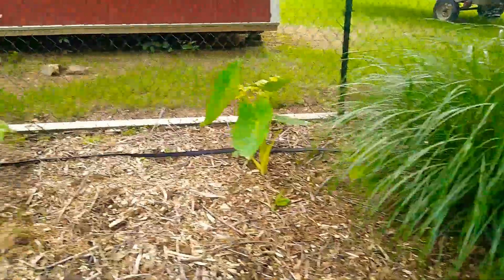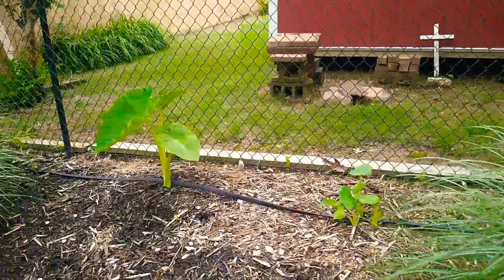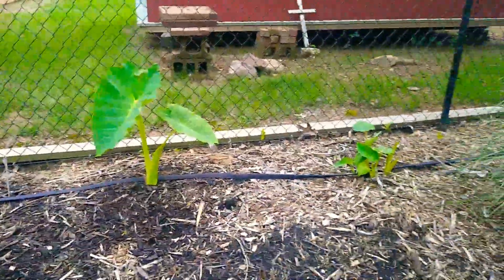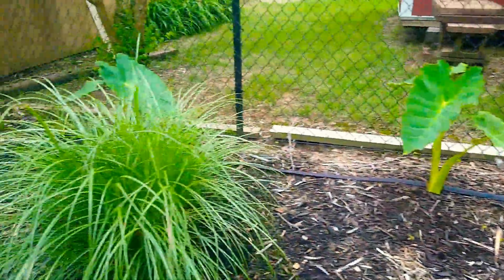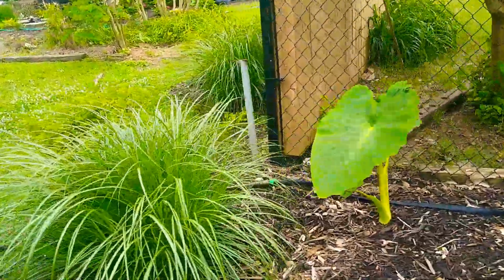We transplanted these back in the winter. Elephant ears love water, so you'll see that I have a soaker hose on them. We don't use the soaker hose on much of our plants at all, but elephant ears love water. So they've got a hose. Come back over here with me.